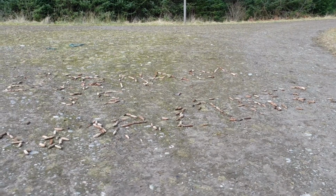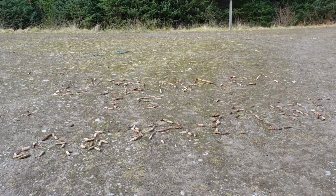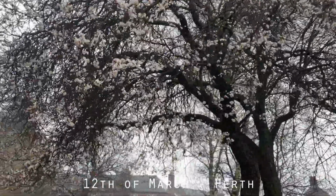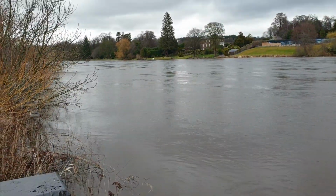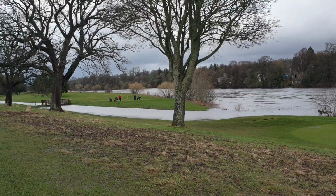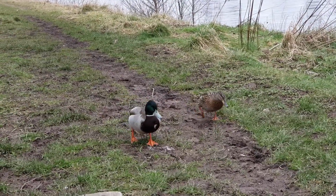Here's a bunch of pine cones that somebody has arranged into letters. Took me a while to figure out what it says, but it says Burnham is amazing. I'm not gonna disagree with that. Are they going to attack?